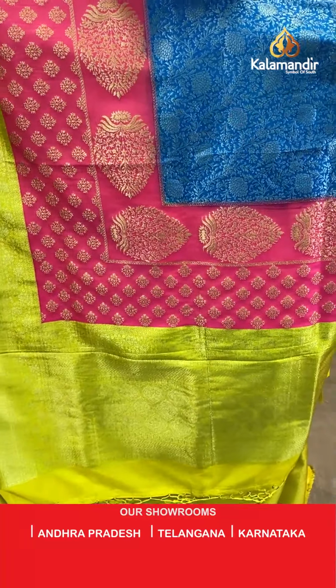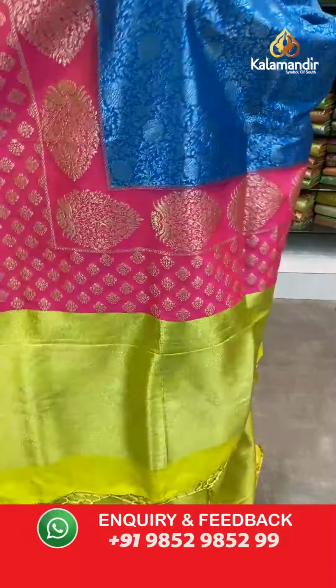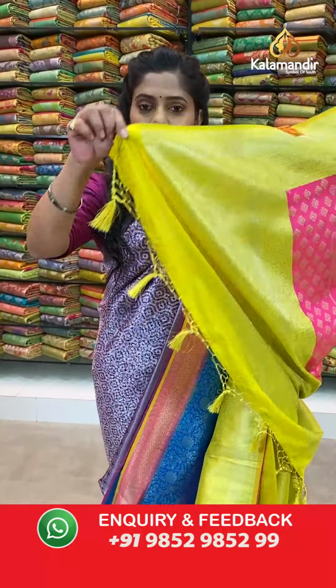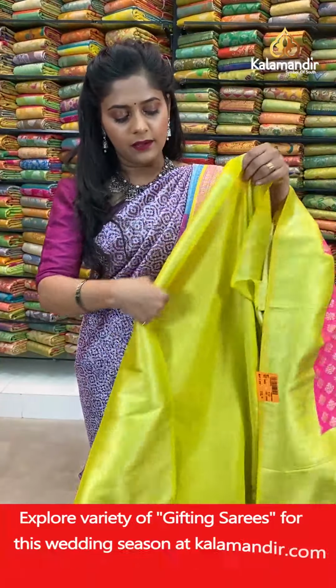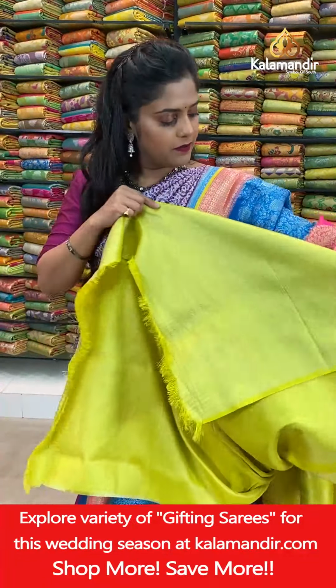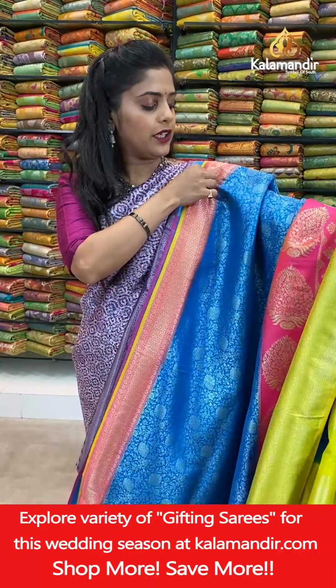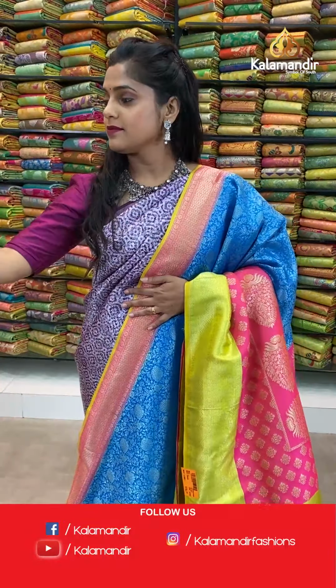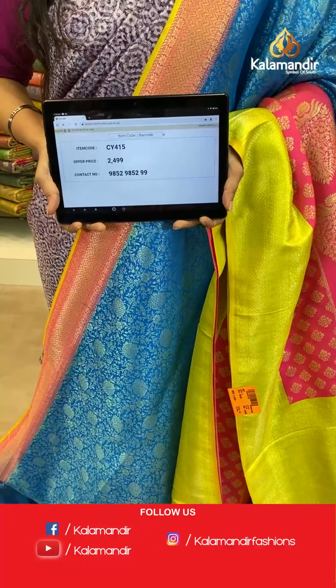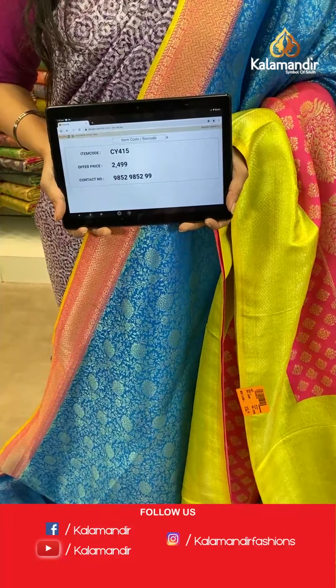Here's the pallu, extremely beautiful pallu on this saree with zari weaving, contrasting color and tassels at the bottom. And to pair up with the saree, blouse piece is going to be full brocade work. So here's the combination. Let's check out the pricing details. So saree code is CY415, offer price 2499 rupees.